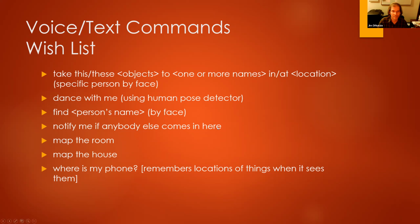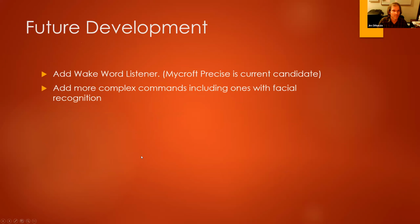Notify me if anybody comes in here. You could use the radar for that. Map the room automatically, map the house automatically. Where is my phone? Remembers locations of things. So this gets into the whole memory. Someday I'd like to do that.